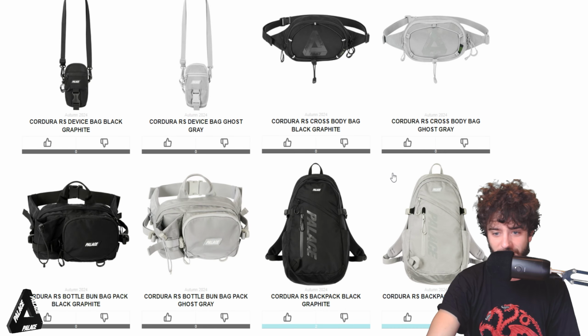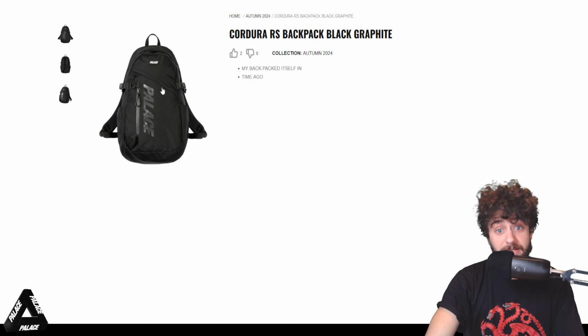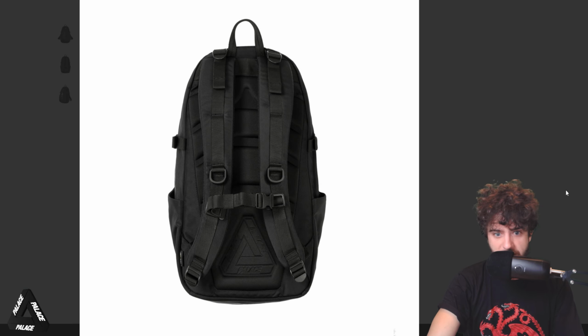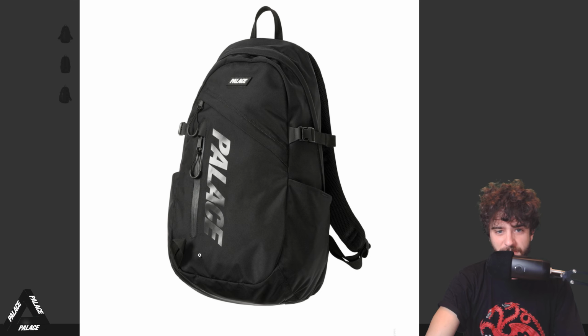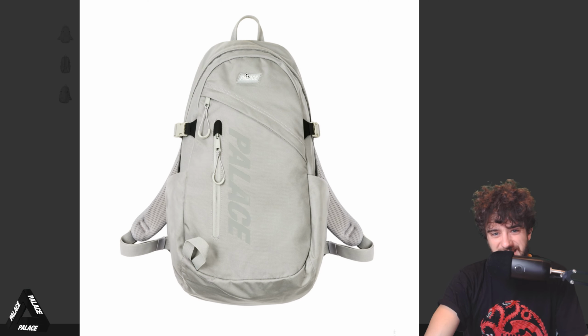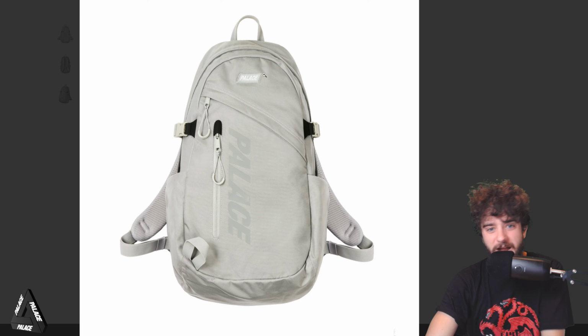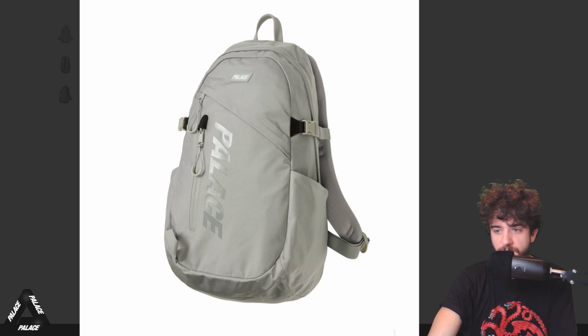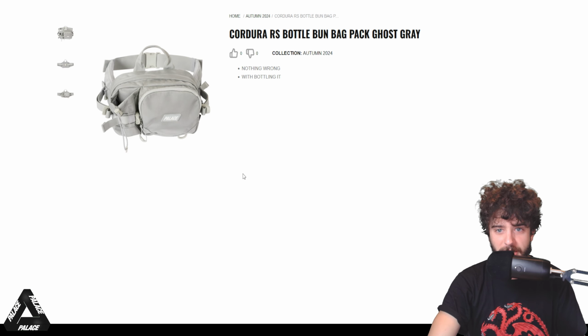All right, here is all the luggage, and let's start off with the Cordura RS backpack in black. Yes, Palace backpack right here. In terms of all the Palace backpacks we've seen, this one isn't my absolute favorite. The tri-ferg on the inside, the Palace with the tonal design, it's a clean backpack for sure, but it's not something that's really grabbing my attention with the standard italicized box logo on there. I need a good name for this slanted logo, their little rhombus. I do like the general shape of the backpack, but in terms of the branding, not doing it for me personally.